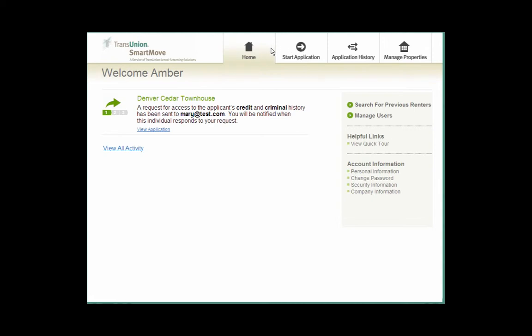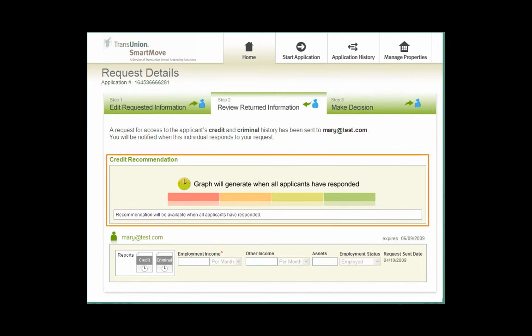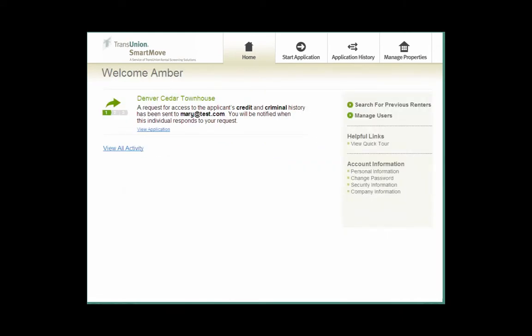You can monitor the status of the request on your personal landlord homepage, where you can see that Step 1 has been accomplished. The request has been sent. If you view the application at this point, you will notice that a credit recommendation has not generated yet because the renters have not responded yet. In the meantime, you may log out of your account because SmartMove will notify you by email when the status has changed. Now let's take a look at the renter's role in the process.